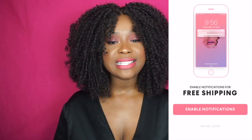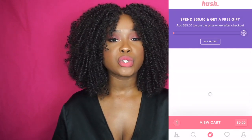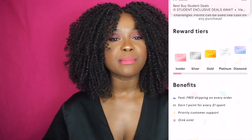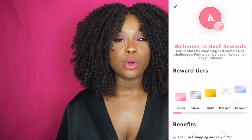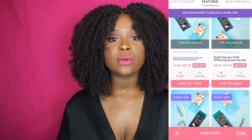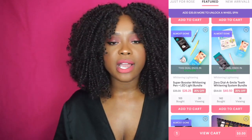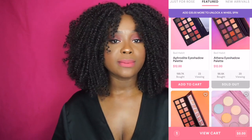The great thing about this website is you can find dupes to products that are super expensive. So you can find different eyeshadow palettes that look a lot like some of the pricier eyeshadow palettes and get them for a really low price. I'm talking under $20. But aside from that, they also have companies that just tend to sell things at a less expensive price. So companies like LA Colors, things like that, you'll find on the website as well.